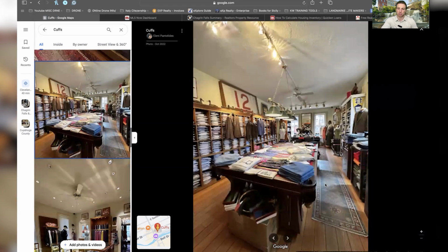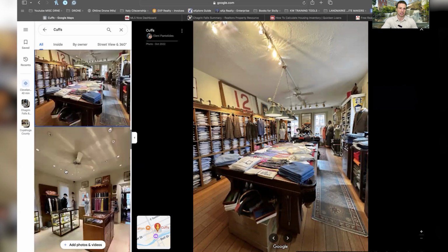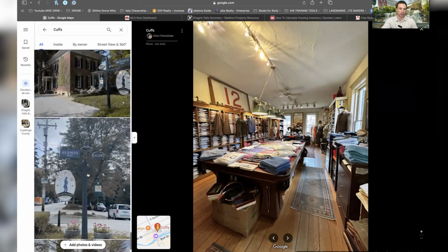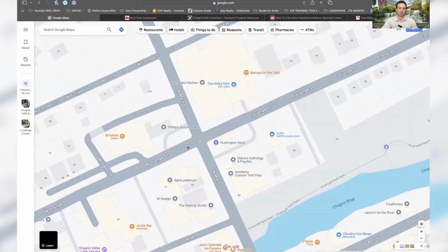Usually it's not this full, it's usually just ties. They have some sweaters and shirts on there, so you can usually see the pool table, but when they got inside, there was a little bit of other stuff. It's a very fun area. It's very cool just to see the history behind it.